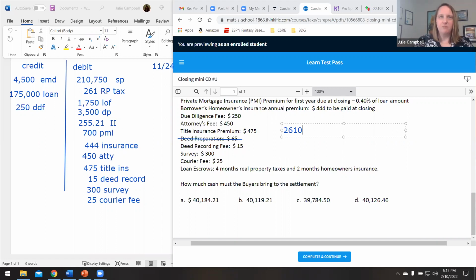Is that right? Oh, thank you. Okay. My little brain, y'all, I'm telling you. So if we take that 2,610, I need to take that annual and break it down to monthly. How many months are in a year? 12. So we're going to take the annual and divide by 12. I get $217.50. That's how much monthly taxes were this year.